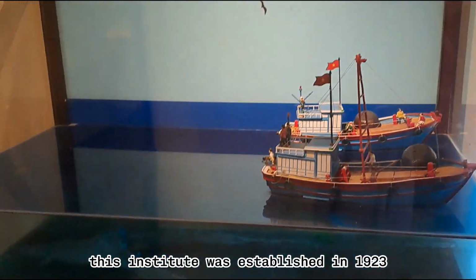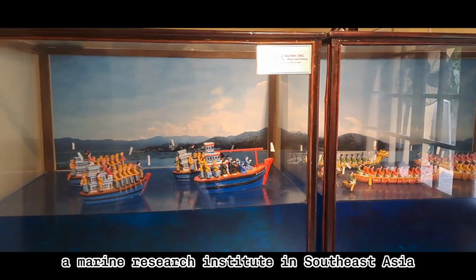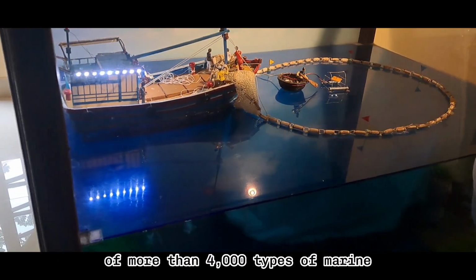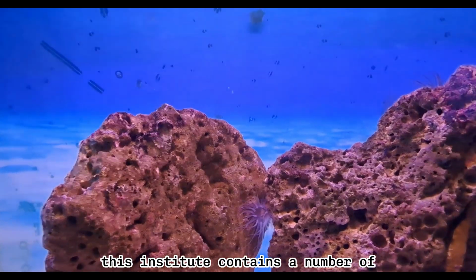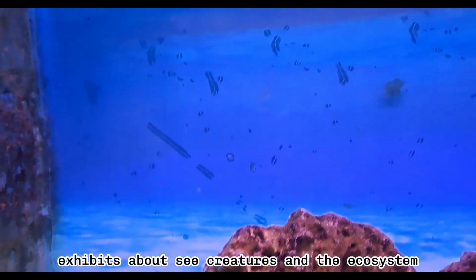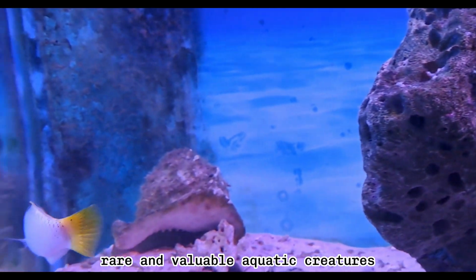This institute was established in 1923 and is also known as a marine research institute in Southeast Asia. It has preserved more than 20,000 specimens of more than 4,000 types of marine and freshwater organisms. This institute contains a number of exhibits about sea creatures and the ecosystem. We appear to be lost in a vivid world of rare and valuable aquatic creatures.